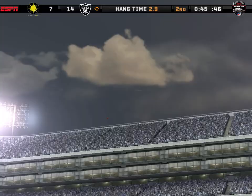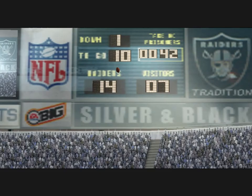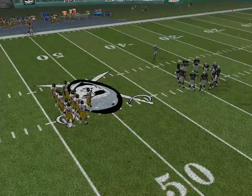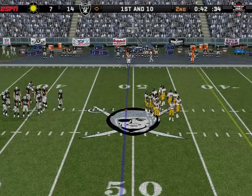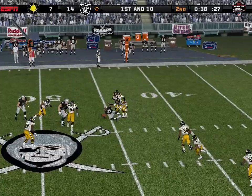33-yard punt, return for a gain of 3 yards. The Raiders drive will start at midfield, the 49-yard line. First and 10. So watch out for them long bombs. Number three, looking to pass, lines up with five wide receivers. Sullivan is there for the tackle at the 43.